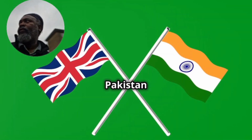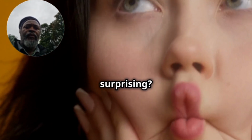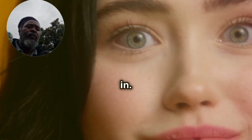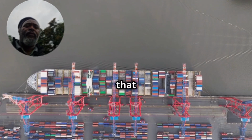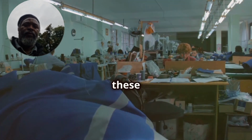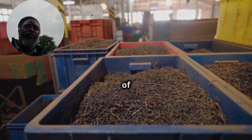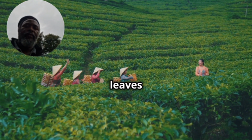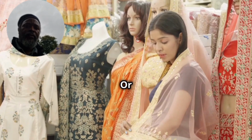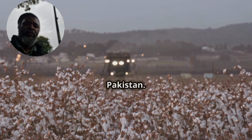How India and Pakistan significantly impact the UK economy. Sounds surprising? Let's dive right in. First, let's talk about trade. Did you know that the UK imports a wide array of products from India and Pakistan? From textiles to technology, these imports play a crucial role in everyday life. Think about your morning cup of tea. There's a good chance those tea leaves came from an Indian plantation, or that stylish shirt you're wearing could easily be crafted from cotton spun in Pakistan.